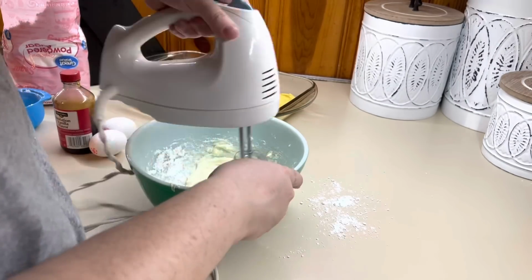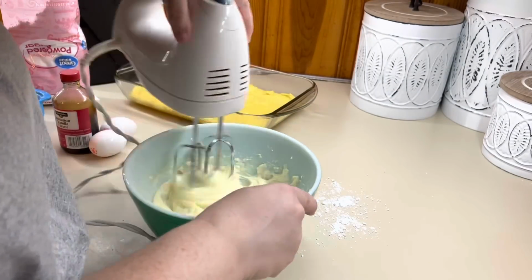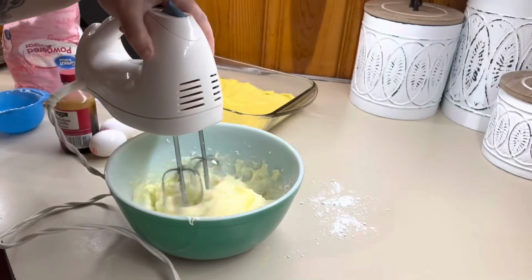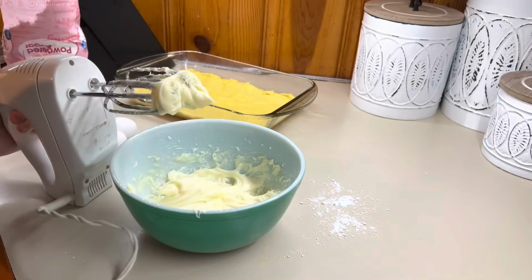And then you're just going to bake that in the oven until it is done. It's still going to be a little jiggly. Mine did get a little bit browner on the edges than normal. I got sidetracked. I couldn't multitask this day, let me be honest. I got a little sidetracked, but they still tasted really, really good.